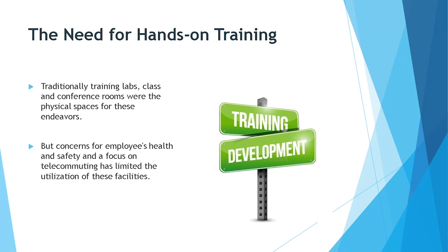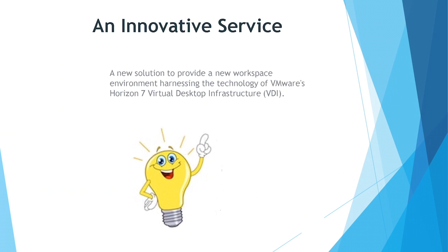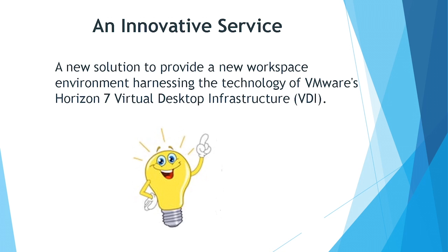Traditionally, the setting used by workplaces for training were labs, classrooms, and conference rooms. However, social distancing, health concerns, and a focus on telecommuting has rendered limitations on the use of these traditional facilities. While exploring new opportunities for work environments, we ask ourselves, what are some options? A new solution, an innovative service to provide a new workspace environment by harnessing the technology of VMware Horizon 7, Virtual Desktop Infrastructure, VDI.